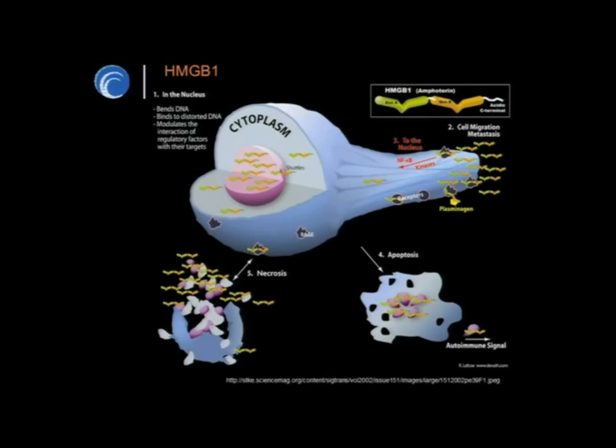So here I just show a slide summarizing what HMGB1 is. HMGB1 is a very unique protein. In normal cells, it stays in the nucleus. However, under certain circumstances, it goes to the cytoplasm of the cells or is even released outside of the cells. Only after 2000, people found that once HMGB1 is released outside, it has a totally different function compared to the HMGB1 inside of the cells. And I'm going to mainly focus on this type of HMGB1.